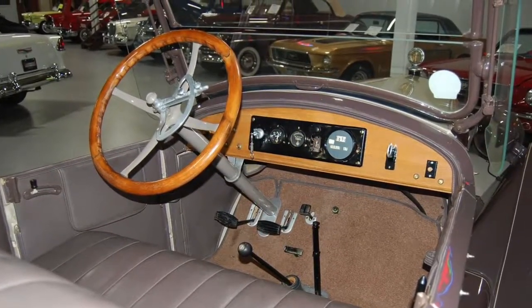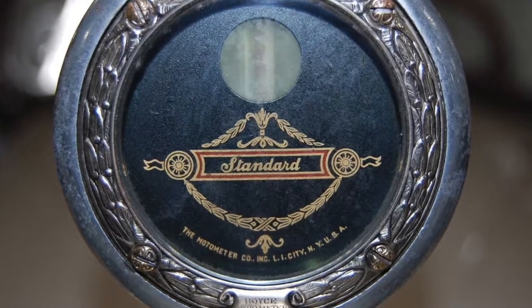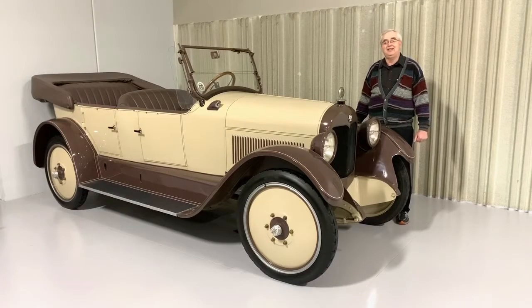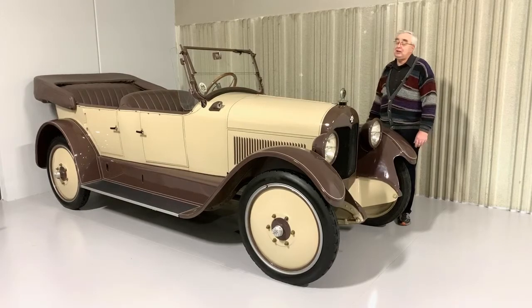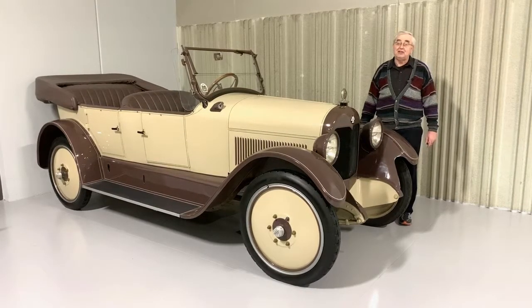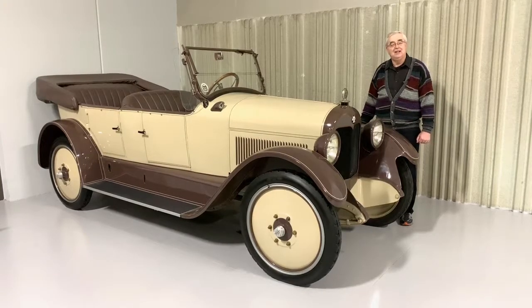Wooden steering wheel. It even has the motometer, which is what they used to tell you if your car was running hot or not. It's basically the temperature gauge of the era. So, in other words, don't be looking for parts for this thing. It might be a little challenging, but you know what? It doesn't need anything. It runs and drives just like it did in 1920.